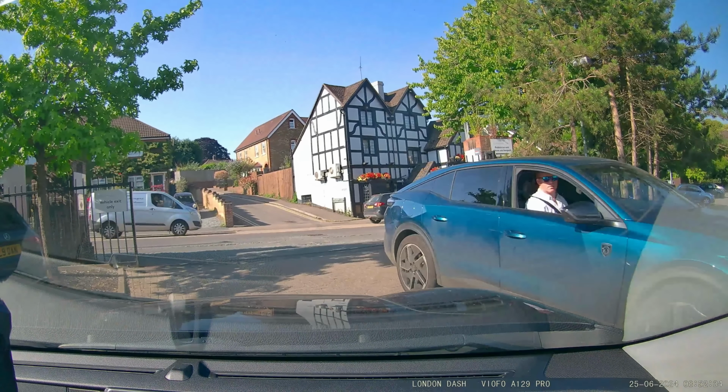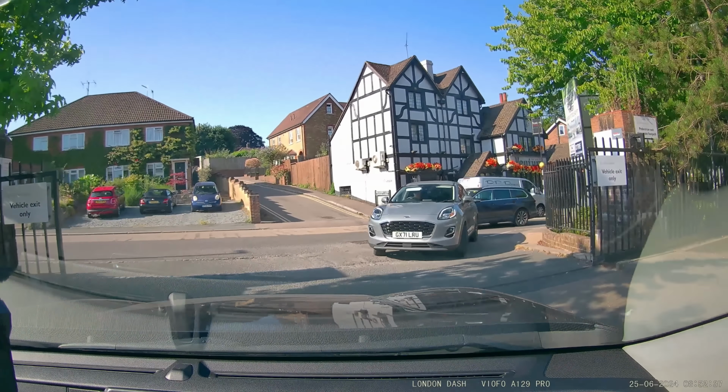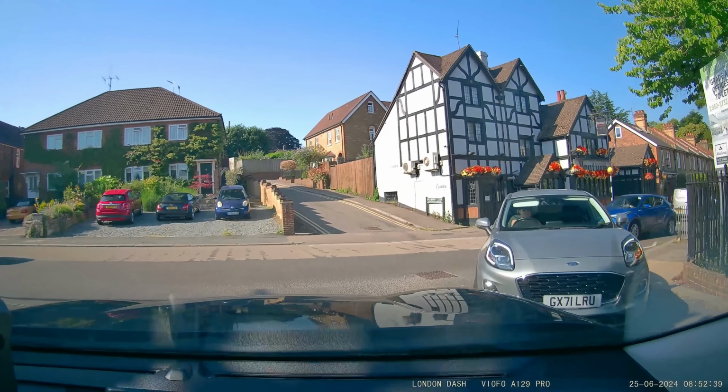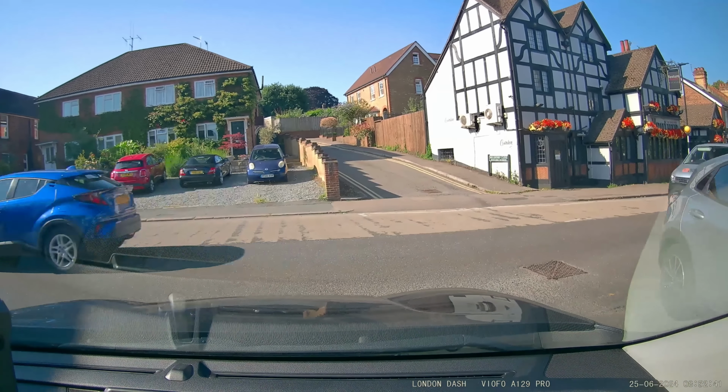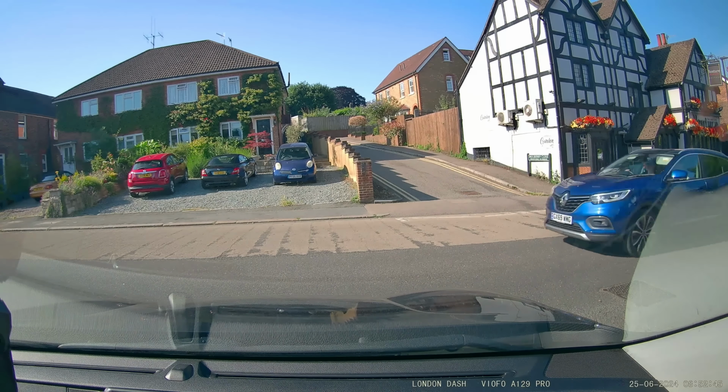I mean, what's that? In his sunglasses that matches his car. What a prat. What are you looking at me like that for? Like I'm doing something wrong. It's kind of weird.